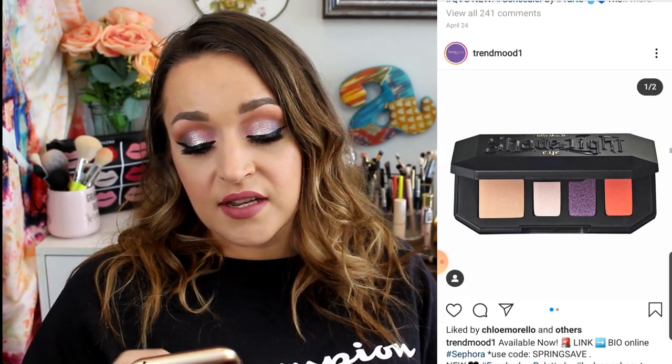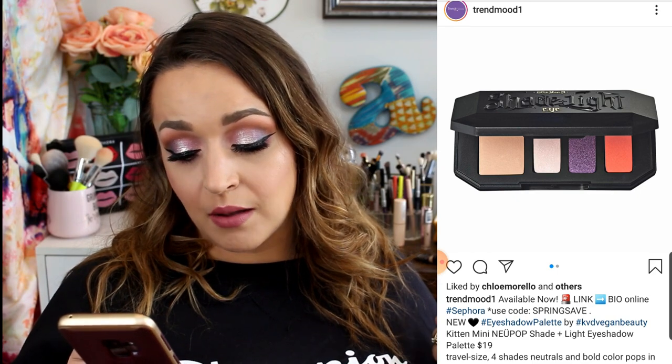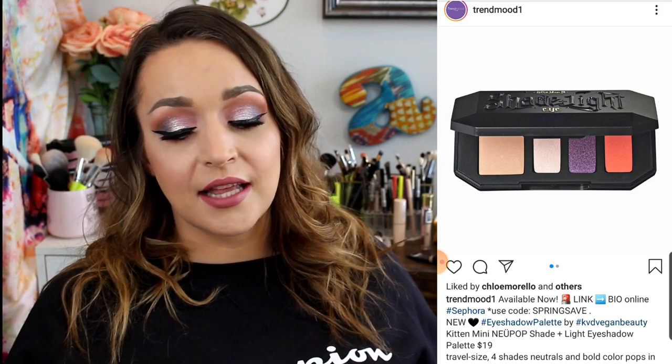So this is the new KVD Vegan Beauty little eyeshadow palette. I feel like, have they come out with anything since the switch over from the Kat Von D to the KVD? I feel like maybe this is the first thing. It's called the Kitten Mini New Pop Shade and Light Eyeshadow Palette. So the thing I find very interesting about this is the fact that this is identical packaging to when it was Kat Von D Beauty and they had the 4 shade little quads. I feel like they still need to distance themselves, because this just says Kat Von D to me. I don't know how you guys feel about it. It really does.